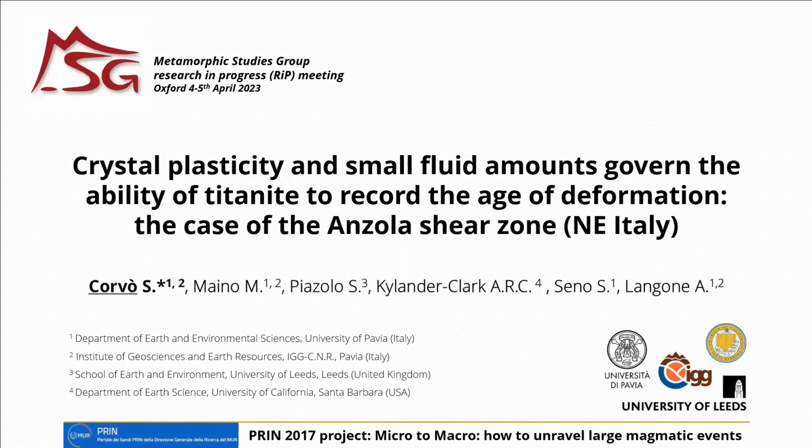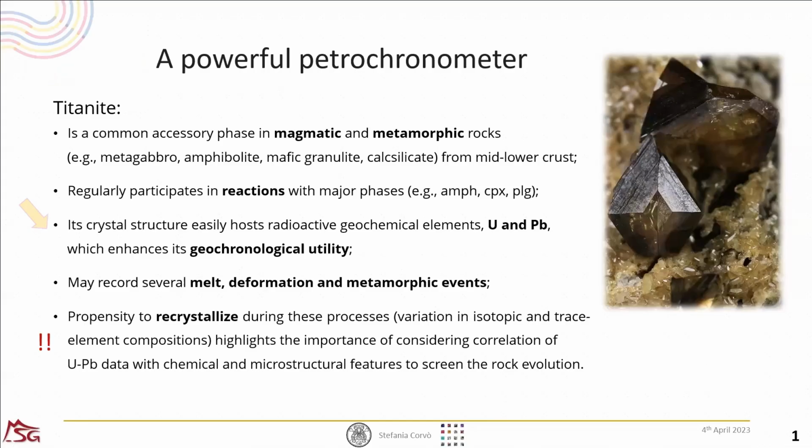Good morning, everyone. What I'm going to present here is detailed microstructural and petrochronological studies on Titanite coming from Mainoites related to an extensional shear zone. And the main aim of this work consisted in testing the reliability of Titanite in recording the shear zone activity.